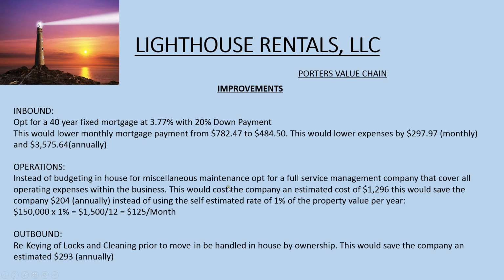So improvements, after looking at the Porter's value chain, we could opt for a 40-year fixed mortgage at 3.77% and a 20% down payment, and that would lower the monthly mortgage payment from $782.47 to $484.50. This would lower expenses by $297.97 monthly and $3,575.64 annually.